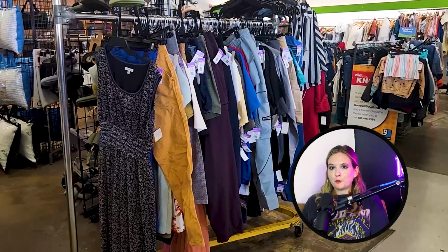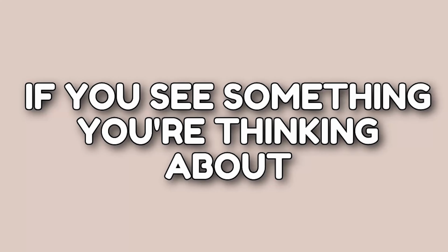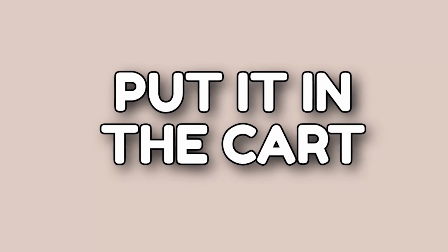So if you're short on time or just need a place to start, new racks, new carts, and end caps is going to be your best bet to find something quick and good. If you see something you're thinking about, put it in the cart.